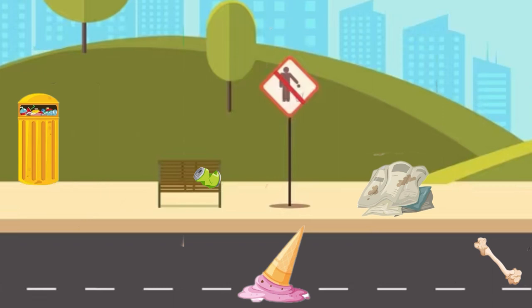Do you see the chicken bone all the way to the right of the street? Yes, you found it. Let's put the chicken bone in the garbage too. Do you see the green pop can on top of the park bench? Yes, you got it. Will you help me throw this into the recycling bin?